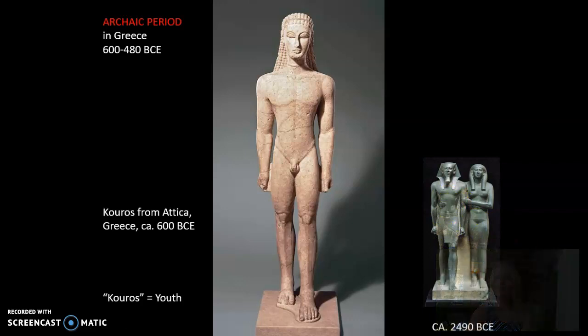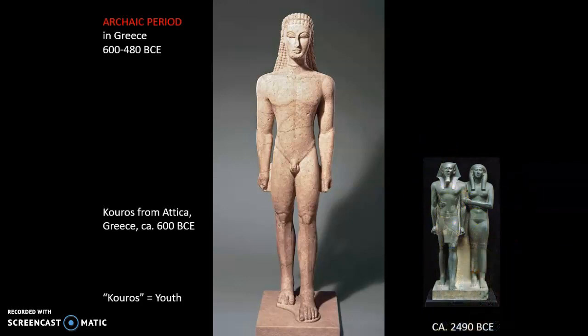This is something, I'll take myself away for a minute. Here's a little flashback to ancient Egypt, to the year 2450, when the statue of a famous Old Kingdom era pharaoh also demonstrates a similar look.